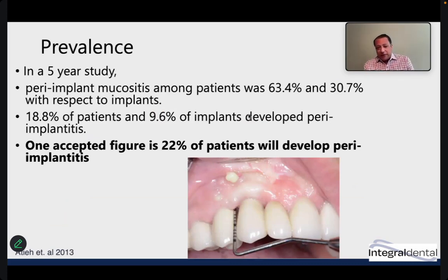So going back to this very popular study, which really I think drives the nail home, in a 5-year study, peri-implant mucositis was noted in 63% of patients and 30% of implants. So we have a large population of people that have some inflammation around their implant. 20% of patients go on to develop peri-implantitis. And so there's a real chance there to help stop the progression of the disease if we can diagnose and manage it faster.